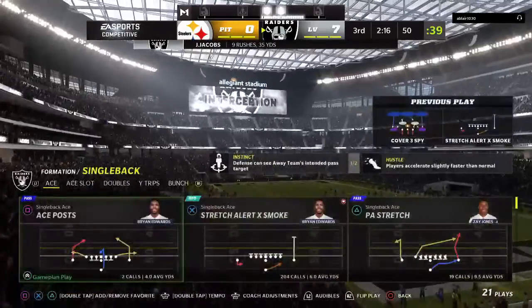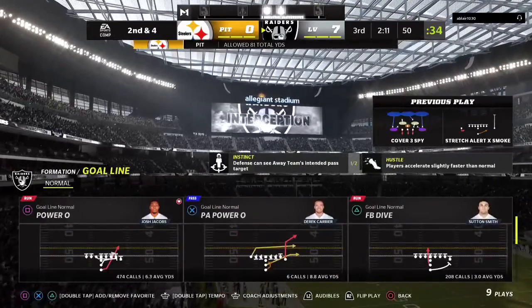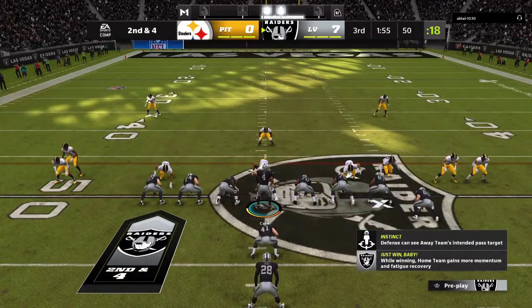He gets about 6 up to midfield. Decided to hand it off that time on the run-pass option. Appeared to be an easy decision. Just gave it inside. Nice steady gain. 6 yards on that last play.